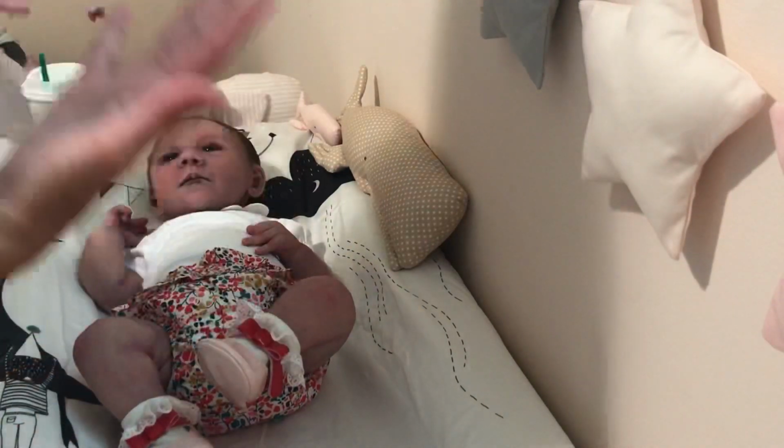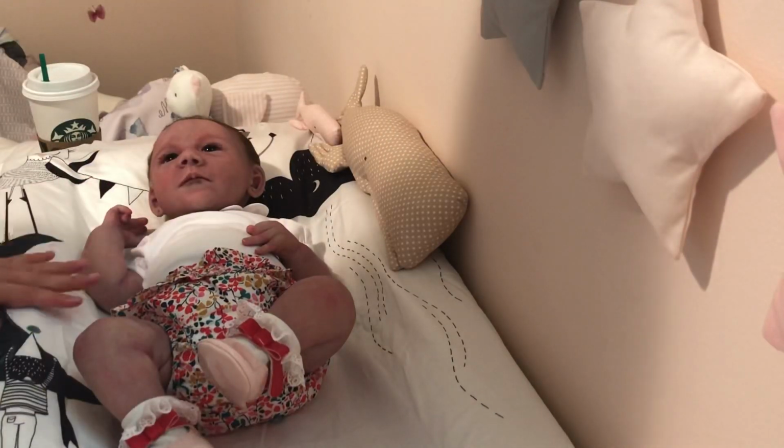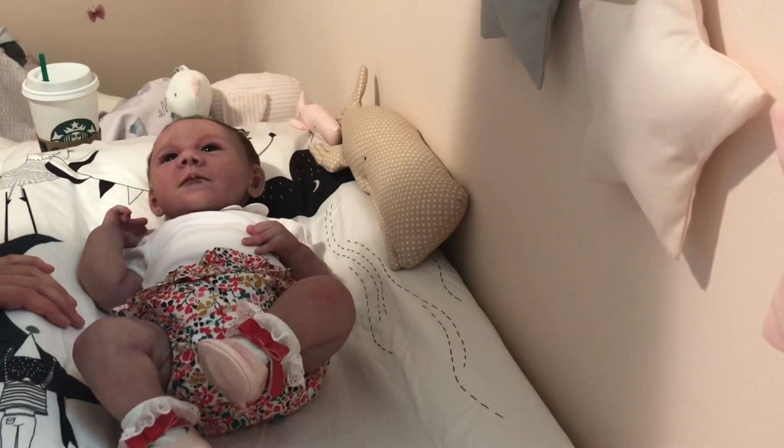What matters is that I care for her. I love this doll. I love the sculpt. I love everything about her. And that's the only thing that really should matter. And being supportive of a collector's choice for a doll shouldn't be questioned. It shouldn't be even a topic of discussion.